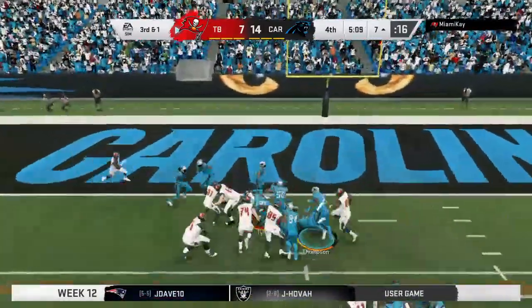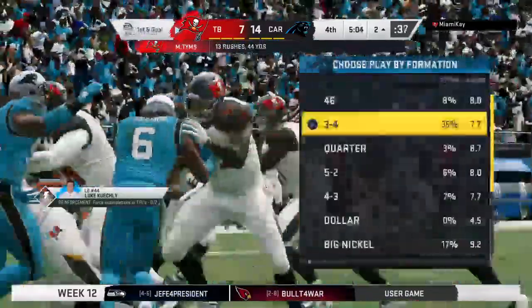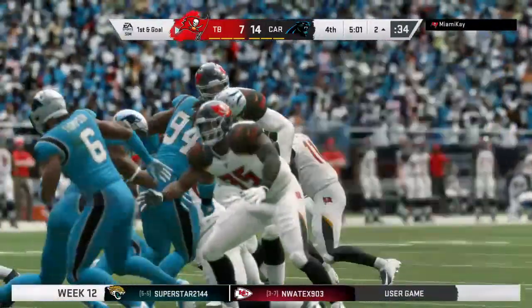They'll run it now out of the gun. And he won't have the touchdown, but he will have the first down as he's tackled at the 2. The gain of 5 that time gives him the conversion and makes it 1st and goal.